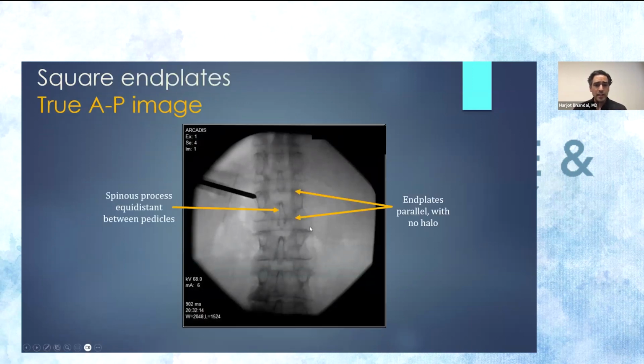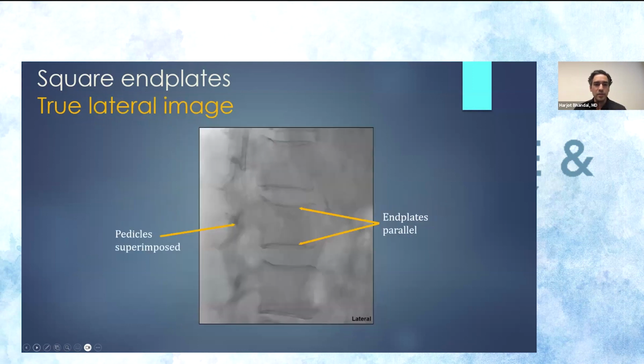And then you also want to just make sure with those end plates, again, another good trick is to make sure you don't have any of that halo effect going on. So that way you know that those end plates are lined up perfectly. And then again, you have your vertebral body lined up so that the spinous process is right in the middle. Same thing with the lateral view.